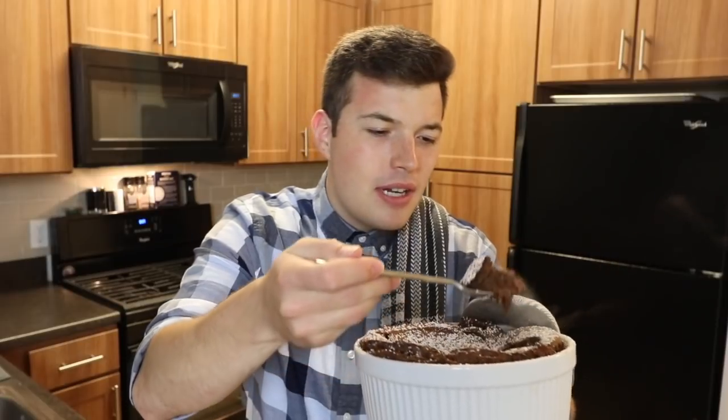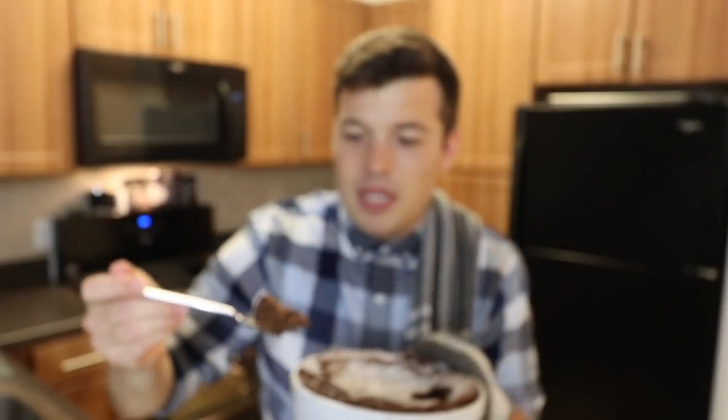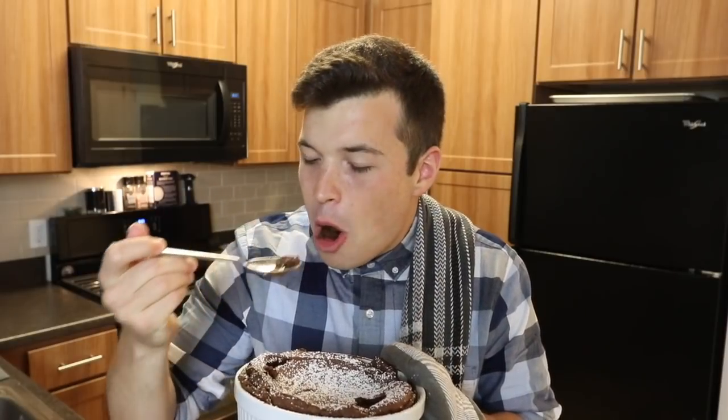I also don't think I've ever had souffle before, so. Is that what it's supposed to look like on the inside? Steaming away, I'm gonna burn myself. It's a problem I haven't had before. I don't know how to describe this. It's kind of like a warmer, aerated pudding. I think that's the best way to put it.